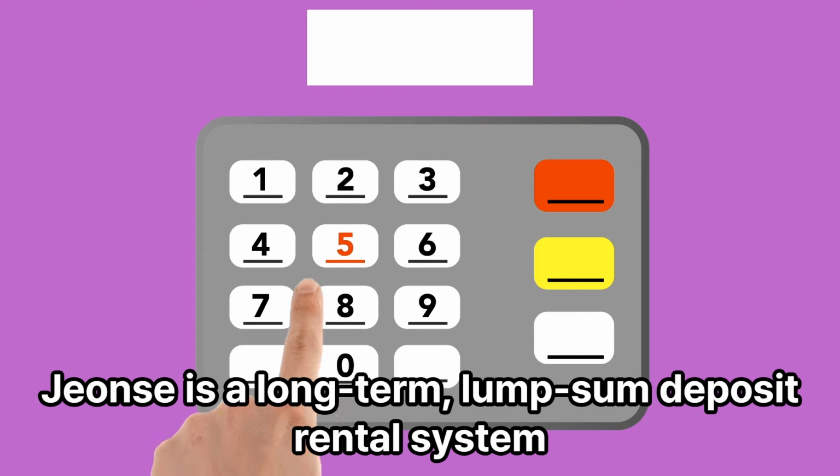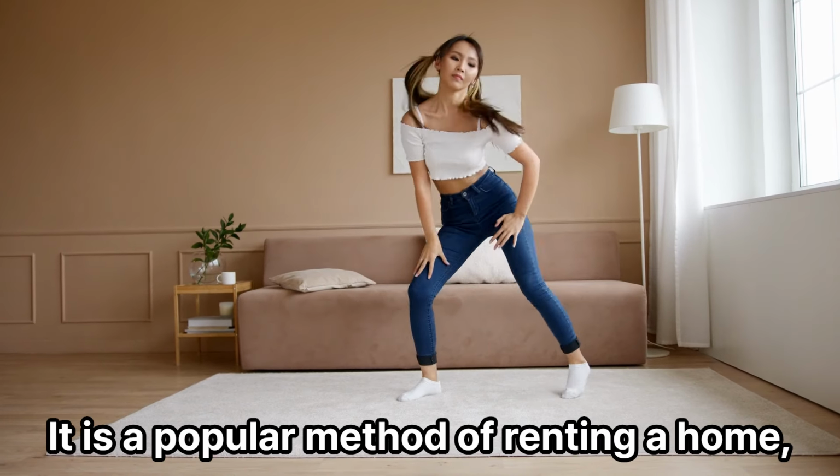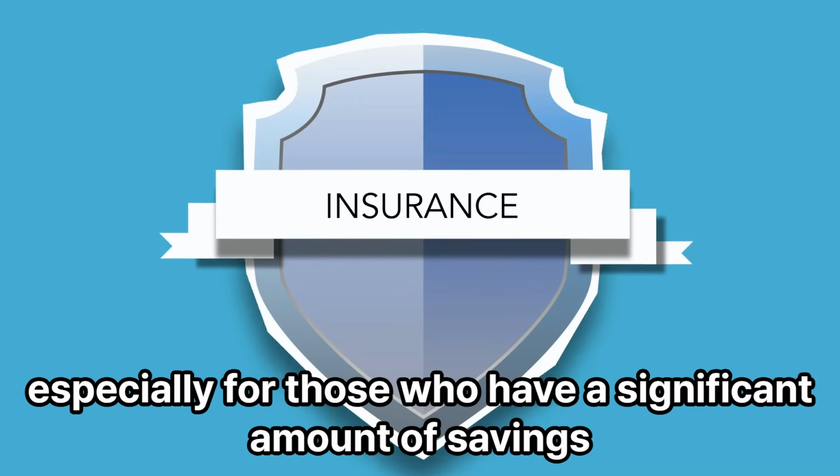1. Jeonse is a long-term, lump-sum deposit rental system that is unique to South Korea. It is a popular method of renting a home, especially for those who have a significant amount of savings.